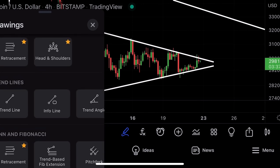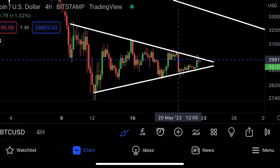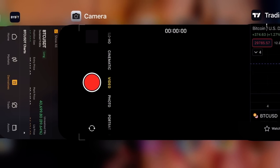We are on the 4-hourly candles. Bitcoin already developed 90% in this triangle. This break could happen any second now. And the question, of course, is, are we going to break towards the upside or towards the downside?